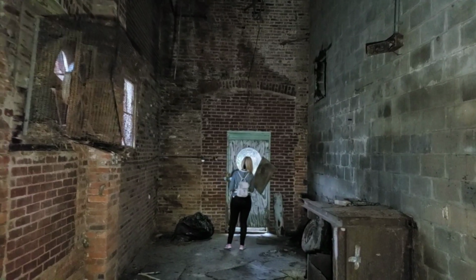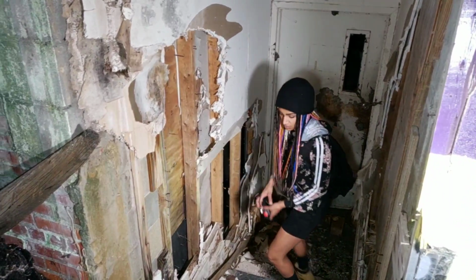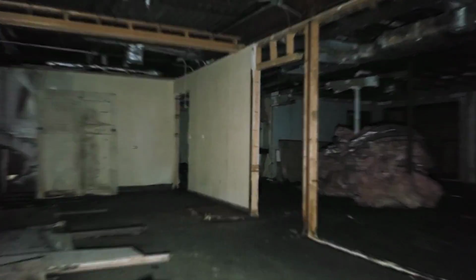Going through their trash? Alright, I'm ready to get on to another building. There's a lot of buildings here, honestly. That's the only way to get in? Let me see. You went in. Yeah, I think it can fit.